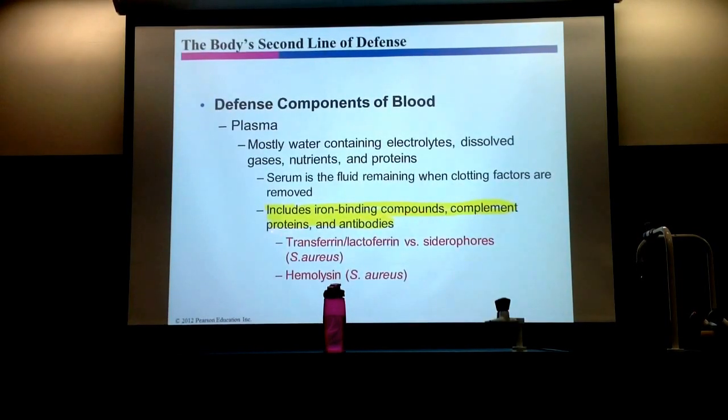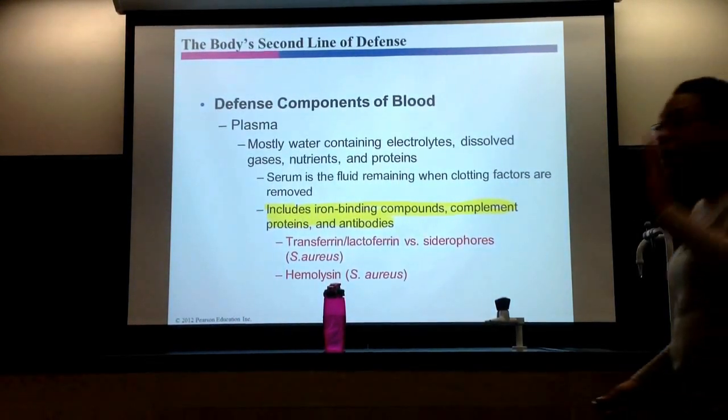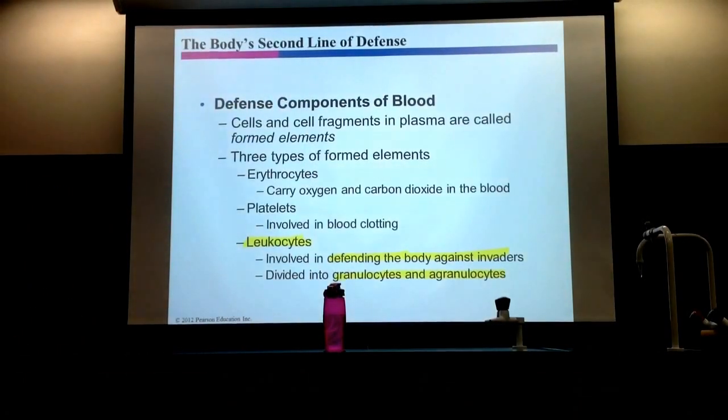Complement proteins we'll mention today. Antibodies, of course, that's the third line of defense, that's chapter 16, after your test on Tuesday. But we will talk about complement proteins today. Basically, complement proteins complement the immune system. All right. Now let's talk about the actual cells within the blood.